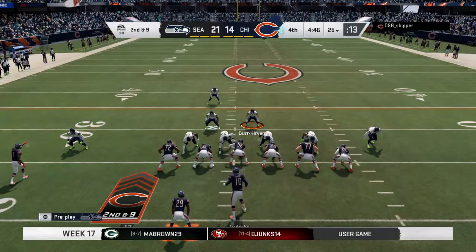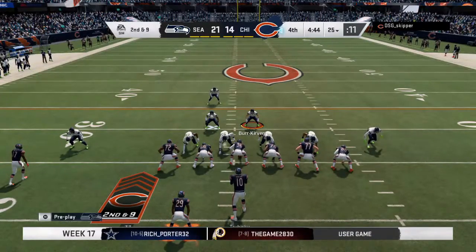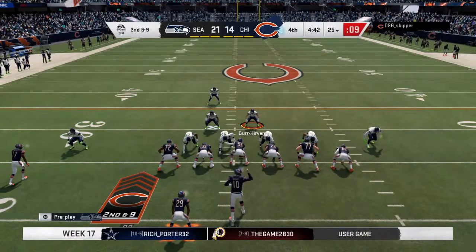Hey, seam 6. Seam 6. Here we go. 49. Check 49. Alert. Red. Up.